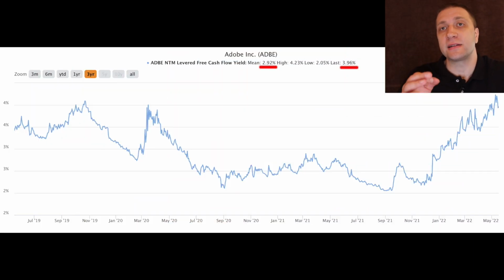If we look at the free cash flow yield, which Terry Smith uses as a valuation metric, we can see that currently it is close to 4%, while the average for the last 3 years was 2.9. So Adobe seems to be undervalued compared to its own history. So knowing his investment style, we can determine the reasoning behind his purchases.